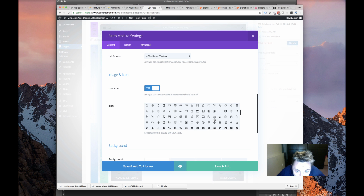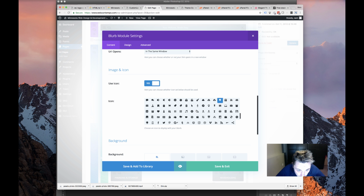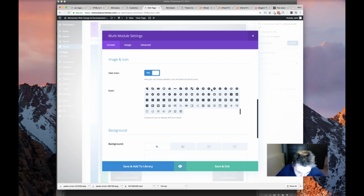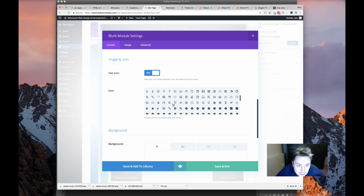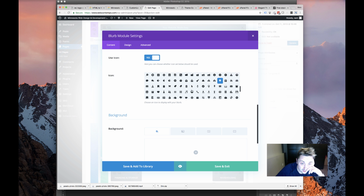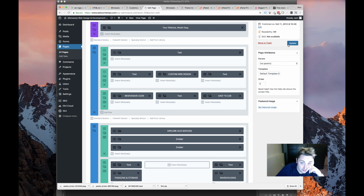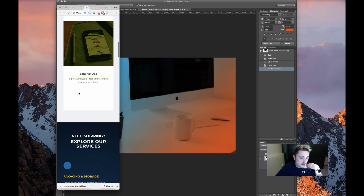Let's see, easy to use. I have an extended icon plugin I used in another project recently, and that one I know has some phone stuff. Easy to use. Yeah, these icons are a little bit lackluster. Let's go with the old thumbs up so I don't have to work. Alright, hopefully this section will look good. And I'm hoping on mobile. Yeah, okay, mobile looks good. Cool.